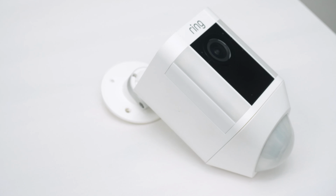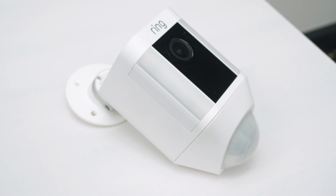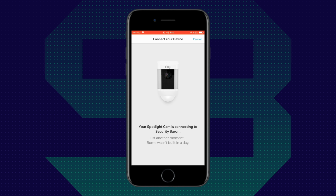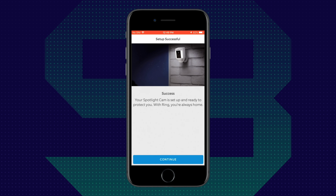Convenience is a Security Baron necessary feature that reflects how easy it is to set up and maintain the device. Now, the Ring Spotlight Cam is very convenient, which is great because it's an outside cam and you just want to get things going. With the Ring Cam, you take out your smartphone, make sure your Wi-Fi is turned on, and you can have it set up in a matter of minutes. It's very straightforward. They walk you through the entire process.